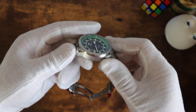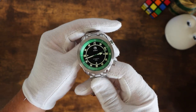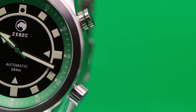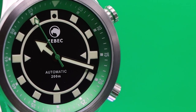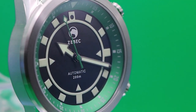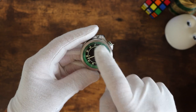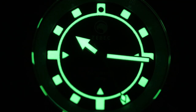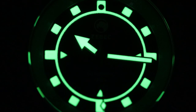The case itself is 316L stainless steel, sapphire crystal, with anti-reflective coating. The indices are embossed, not applied, and with it being embossed, it's more durable if the watch takes an absolute beating. It also eliminates any chance of misalignment and allows the Zebec to have this big lumed circle. Speaking of lume, we're looking at a C3 Super-LumiNova, and I've got to say that lume really is incredible.